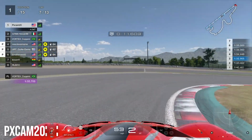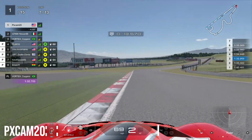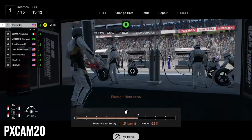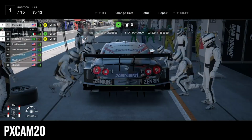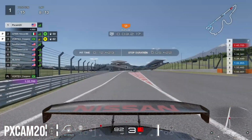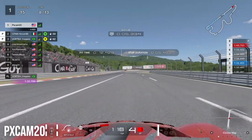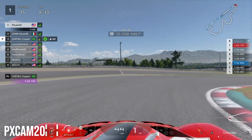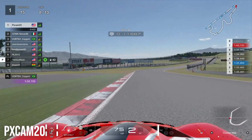Cars behind us are starting to make their pit stops, as they are starting on the mediums, as one car actually started on the hards and is switching to the mediums. So we head into our pit stop towards the end of lap number 7, going into lap number 8 now. We come out and we actually lose a little bit of safety rating. I think it's because I hit the wall when I came into the pit stop, but we come out in first place, so we still have about a 5-second lead from second place.